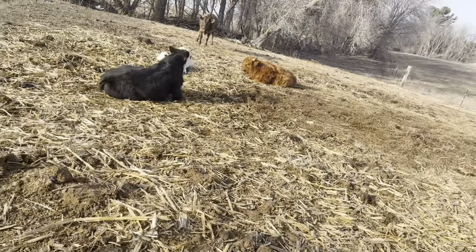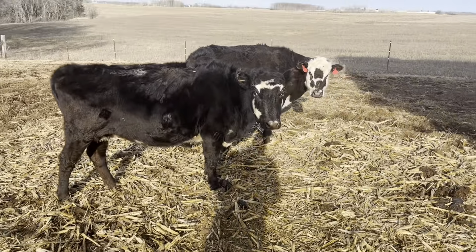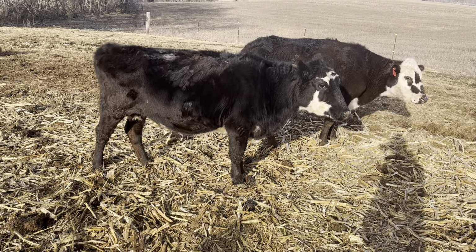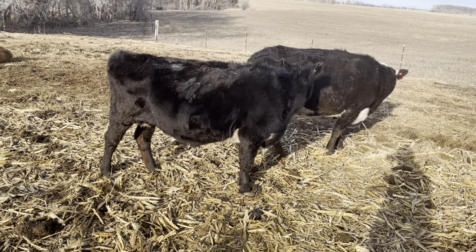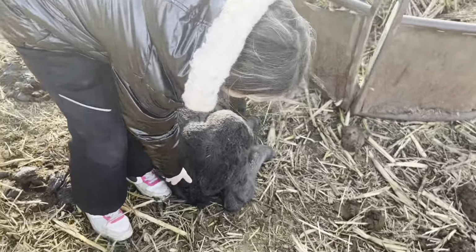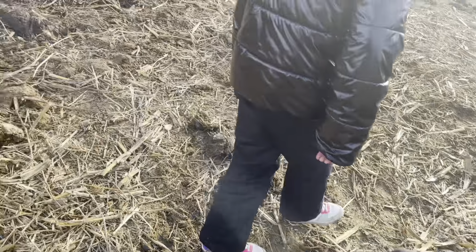But there's everybody else. Burger's still out here. So the only one left to have a calf, and she's a way off, is Lilo. But she won't have one for at least 2 or 3 months. Pull his tail over. Yep, little white tip on his tail. Oh, there's a bug.